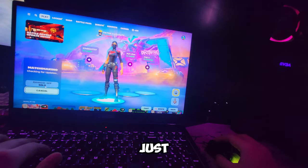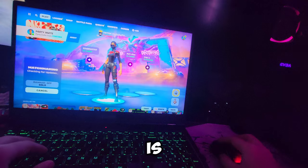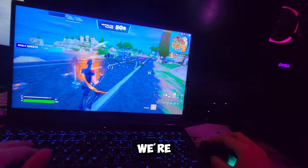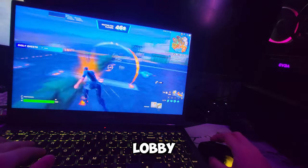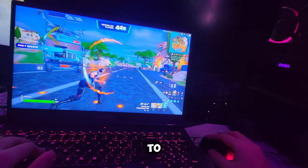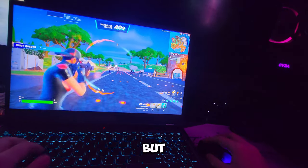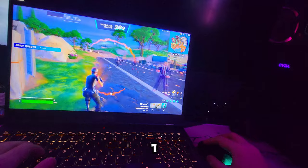So right now we're just gonna load up into a regular solo match game and see how the FPS is in the actual battle royale. Alright, so right now we're inside the lobby and we're running about 100 to 120 FPS, because the lobby is extremely hard to run, just trying to load in all the people. But overall, it feels smooth. We're running like 130 FPS about.